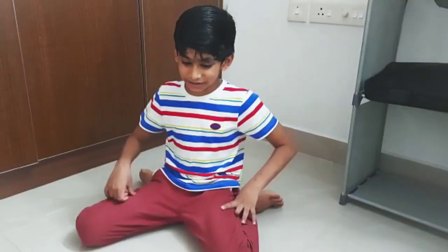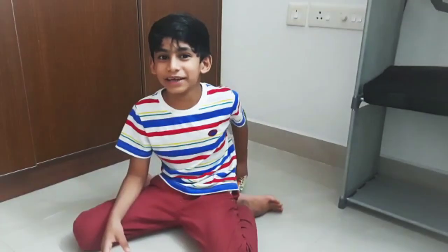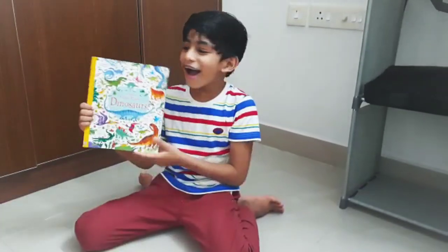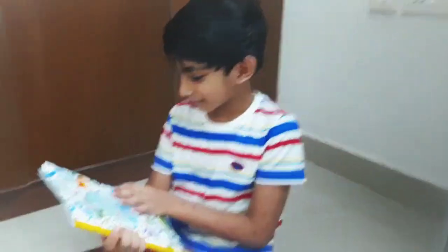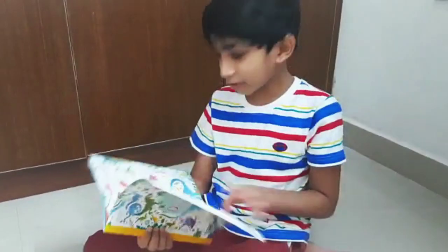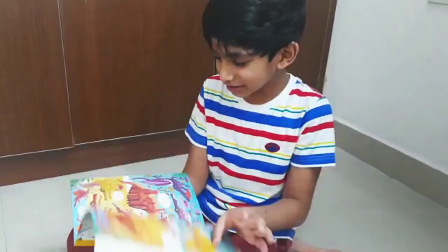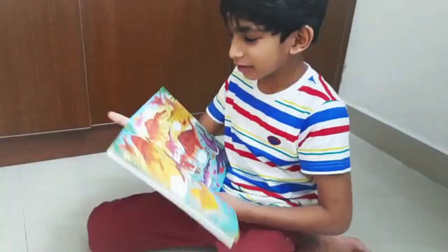Also, there's a book like this. I'll show you. It's right behind. Ta-da! Picture puzzles. You want to solve one page? Okay, can you solve the puzzle that I made?